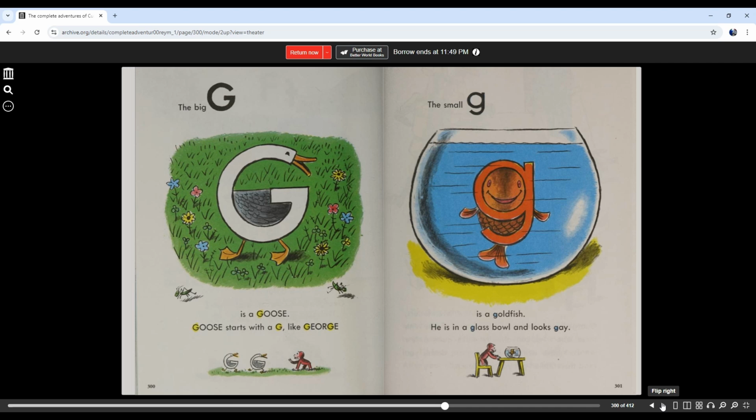And the big G is a goose. Goose starts with a G, like George. And the small g is a goldfish. He is in a glass bowl and looks happy.